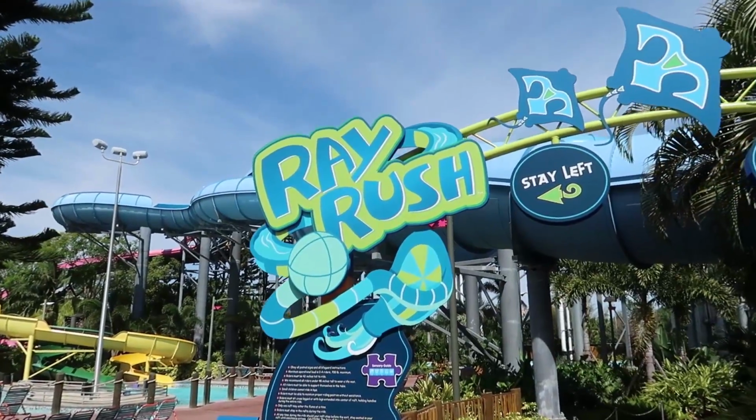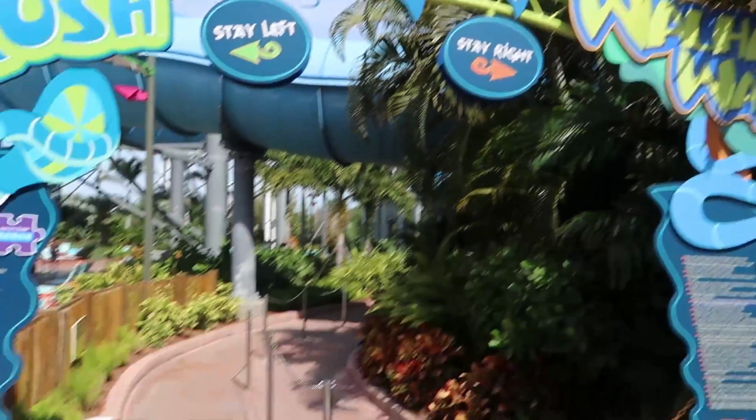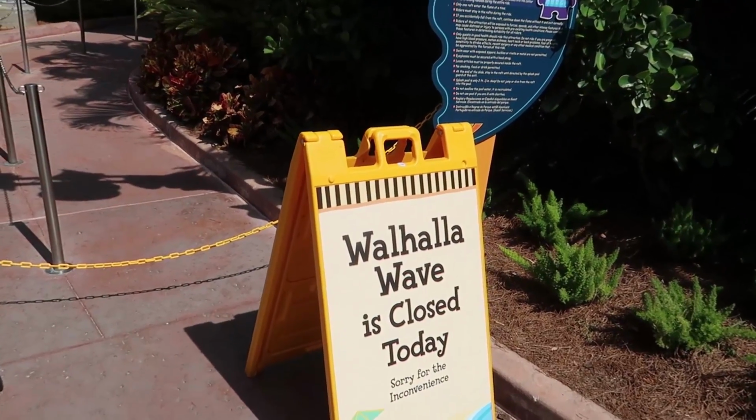Okay, when I saw that Ray Rush was closed, I thought Walhalla Wave would be open, but it is not. They are both closed, so sorry for the inconvenience.